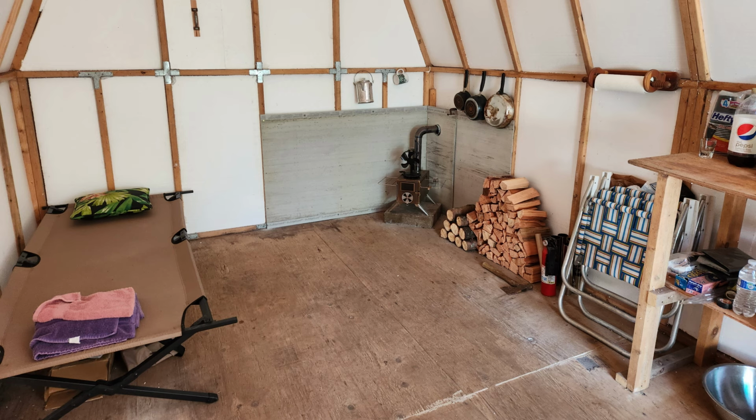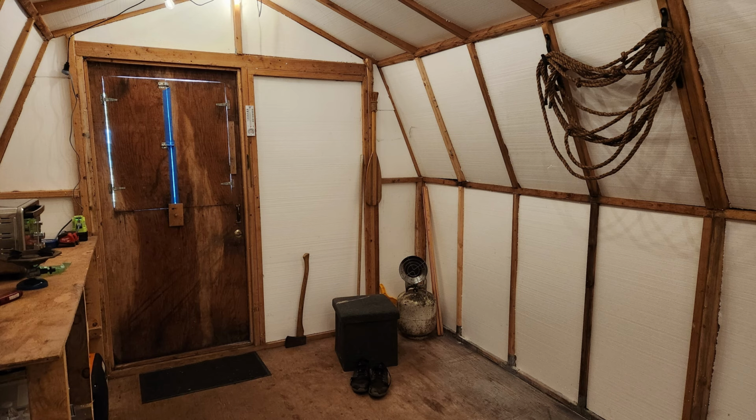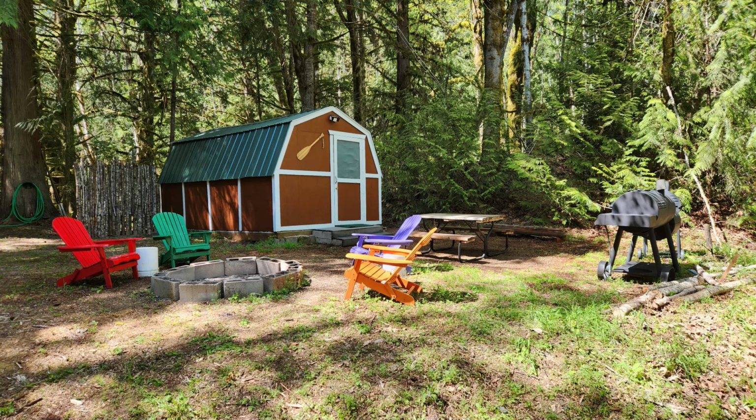As the bunkhouse was really coming together, it truly began to feel like home. I had just one project left on my to-do list. I grew weary of constantly lugging those battery packs back and forth, so it was time to install a solar system.